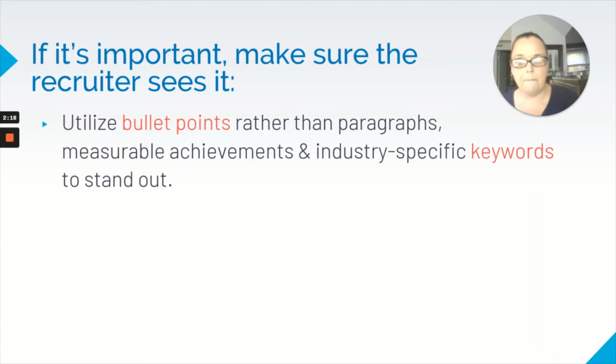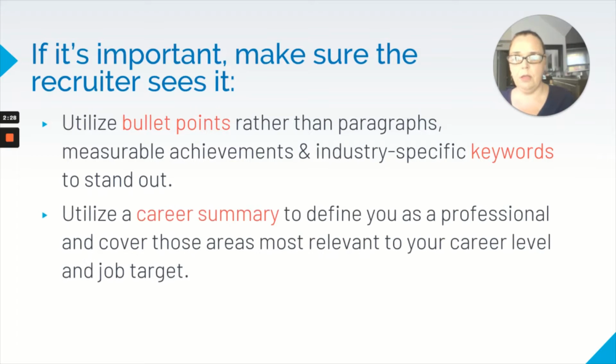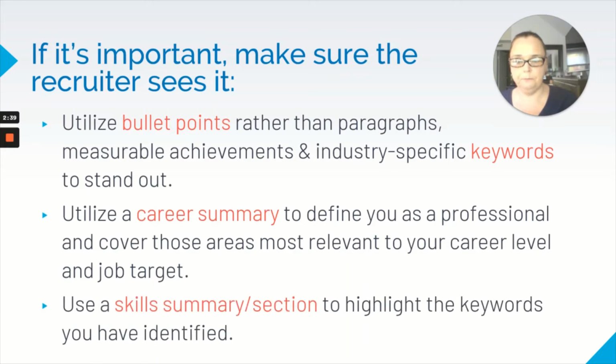So as I mentioned earlier, recruiters only spend about 3 to 10 seconds at most looking at the resume, so you want to make sure that they see what it is they're looking for. Okay, so utilize a career summary to define you as a professional and cover those areas most relevant to your career and job target. So that would be your summary at the top of your resume.